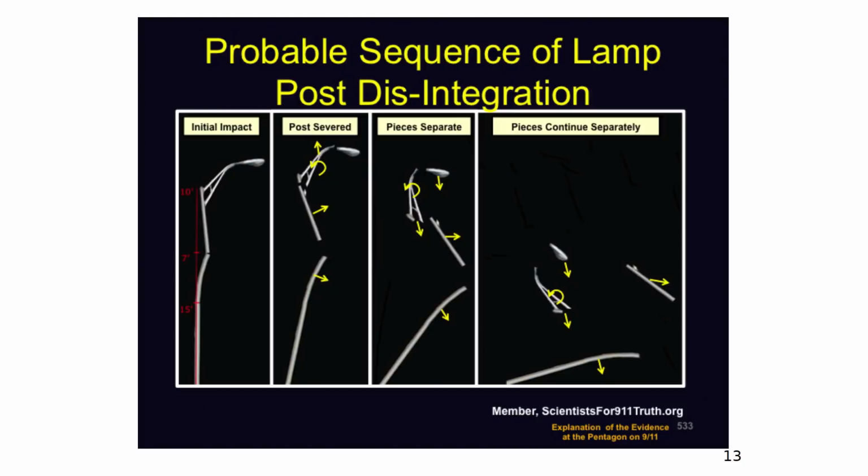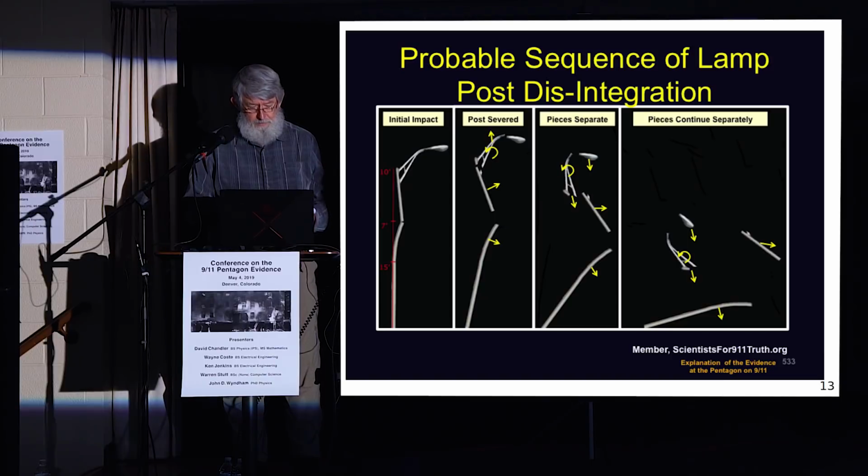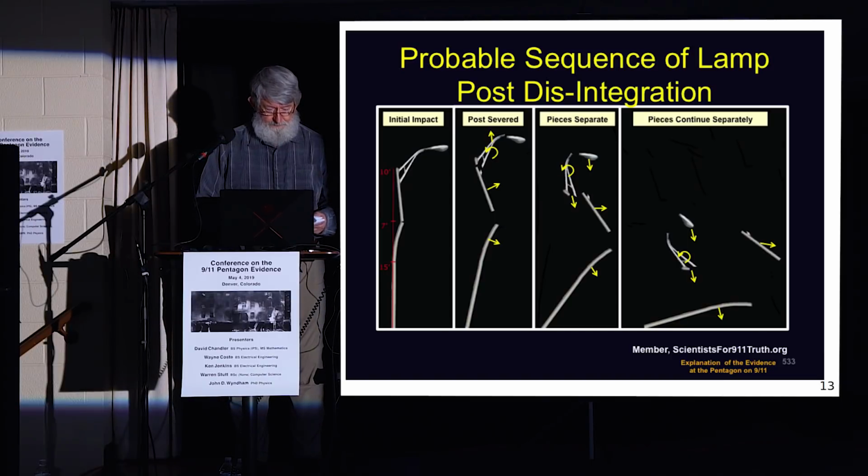Almost simultaneously, there was a pole mounted right by the tree, the first light pole, and it was hit solidly by the wing and broken into three pieces. And these pieces are all accounted for by looking at the area right around where the pole stood.